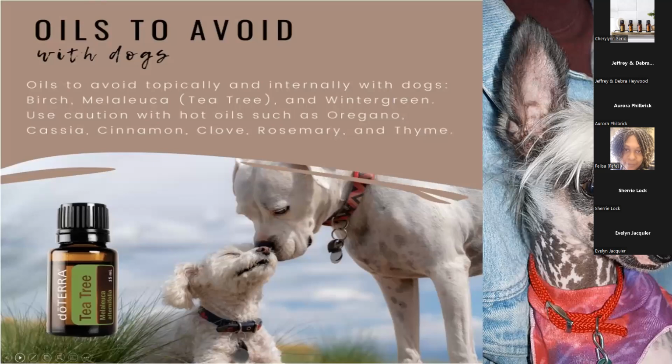Okay, let's talk a little bit about tea tree. I have moved stuff out of the way. I'm trying to hide these things, but I can't seem to hide them tonight. Oils to avoid with our dogs. To avoid them, we mean don't use them internally or topically with dogs. Birch, melaleuca, tea tree, and wintergreen. Although I do know we use tea tree because it's part of TerraShield, so it's going to be in a smaller amount.